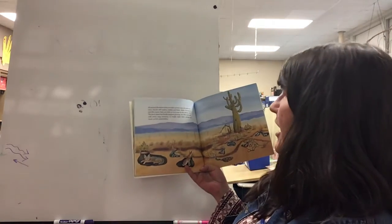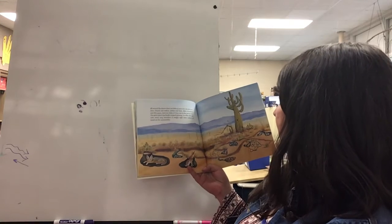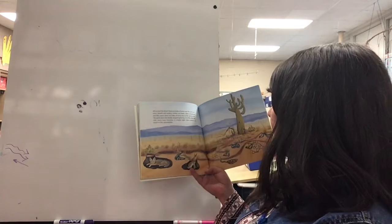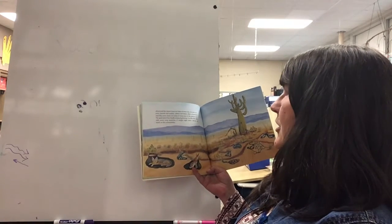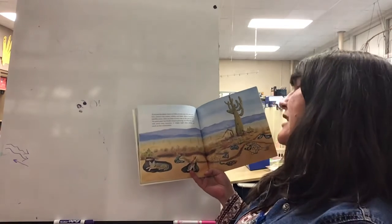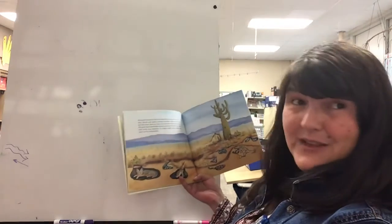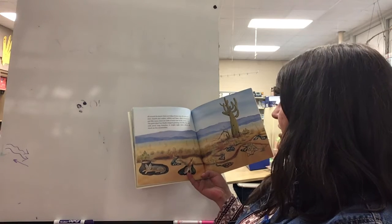Jeez. All around the desert there are holes of every size for ants and mice, lizards and snakes, rabbits and foxes. After 150 years, there are holes of every size in the cactus, too. The giant plant has finally stopped growing. It is 50 feet tall with 7 long branches.